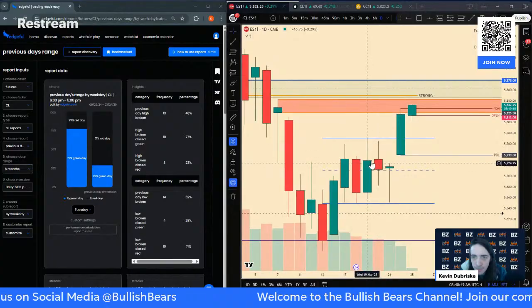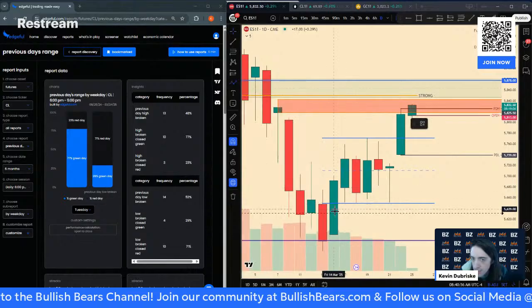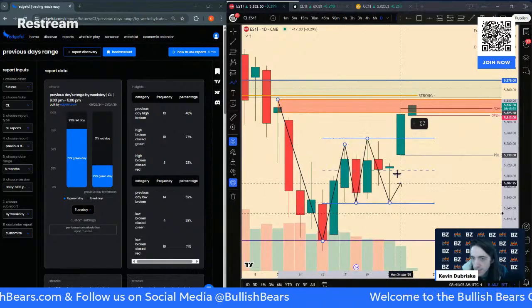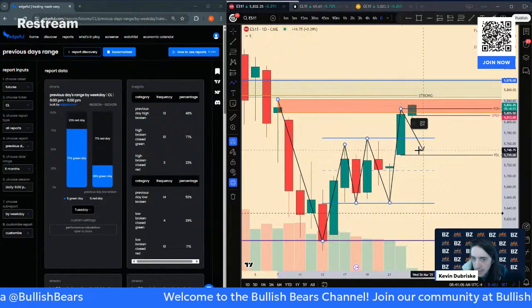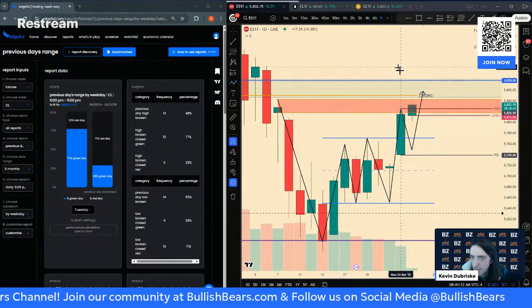Now, what we might be able to see today is if we could come back and retrace into, so you see how we broke lower, came into this range, we were range bound for a little bit until we broke it. Now, what I would want to know is if we come back into this range for one last test on this daily time frame and then make our way back higher.